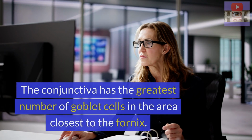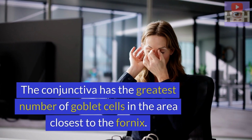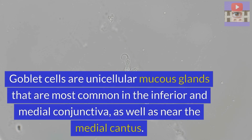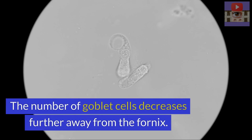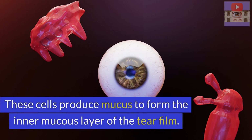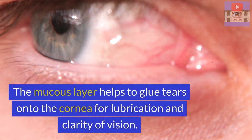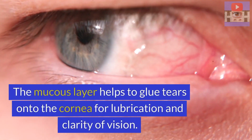The conjunctiva has the greatest number of goblet cells in the area closest to the fornix. Goblet cells are unicellular mucous glands that are most common in the inferior and medial conjunctiva, as well as near the medial canthus. The number of goblet cells decreases further away from the fornix. These cells produce mucus to form the inner mucous layer of the tear film. The mucous layer helps to glue tears onto the cornea for lubrication and clarity of vision.